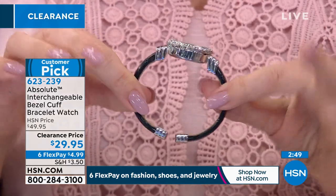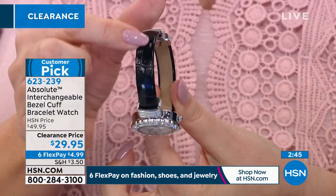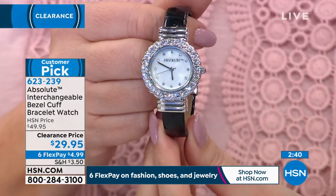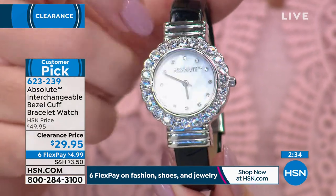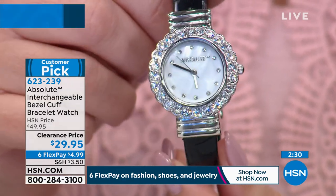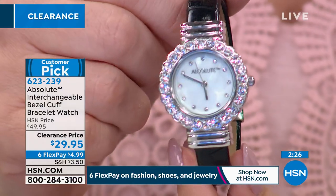And there it is. I just changed it. And by the way, look how easy it is on and off. This is the black. Look how gorgeous that is. And then mother of pearl. Sorry, I'm going to hold that nice and still for you. And I mean, wow. And there you see the Absolute name all the way around, those beautiful Absolute simulated D-flawless diamonds at $4.99 to get home. And you get all three bezels.